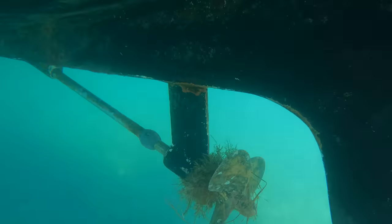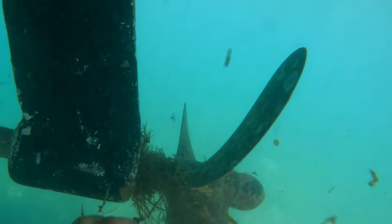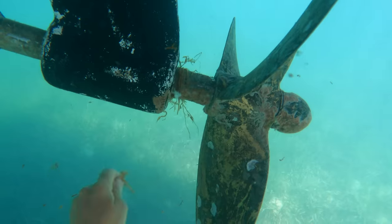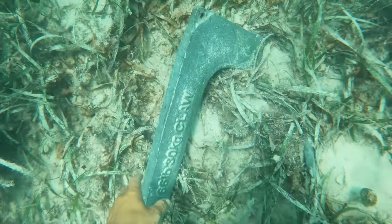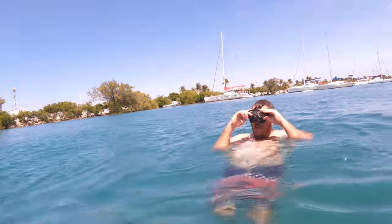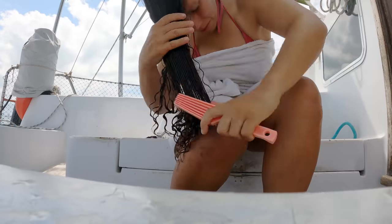Here in Isla Mujeres Anchorage, I don't worry about crocs so much. Instead, I know a couple of big barracuda lurking around. We checked the anchor and prepared to go back into civilization.